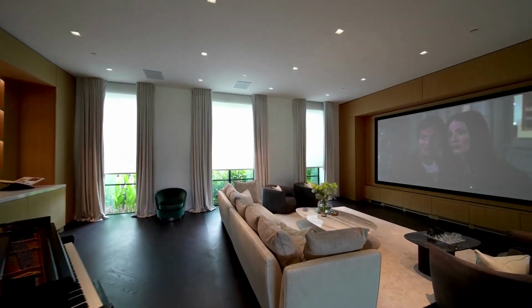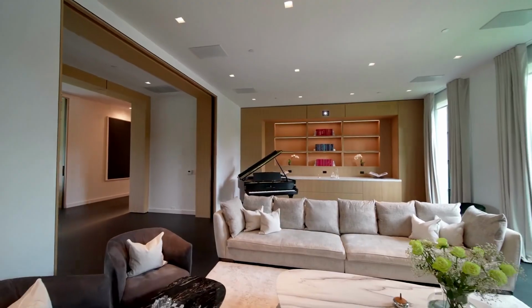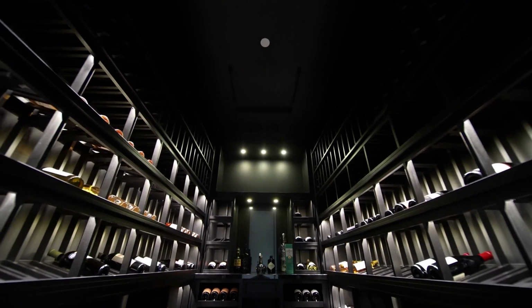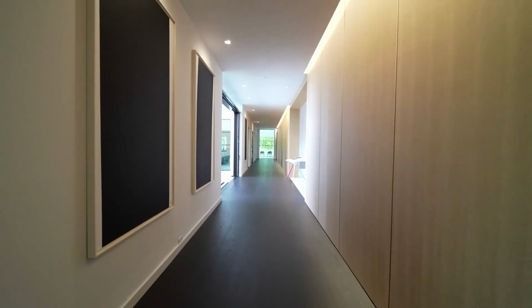Huge movie theater here with big blockout drapes there, integrated speakers and more. Baby Grand in the corner. Look at it. It's beautiful. Yes, indeed. Steinway & Sons looking great. Into the wine cellar. Loving this in black. How different. How nice. How divine.